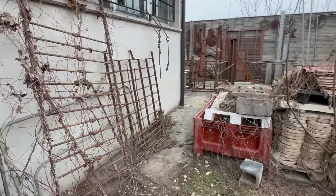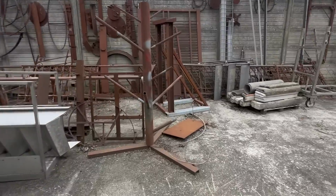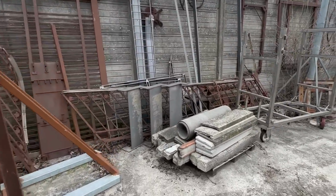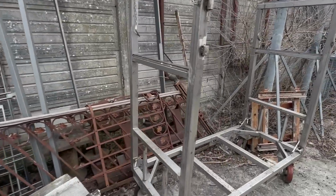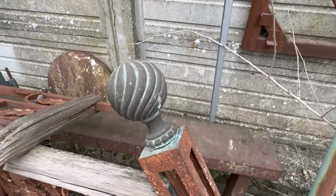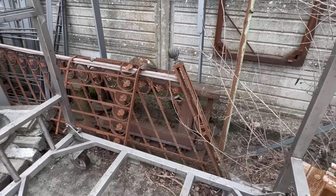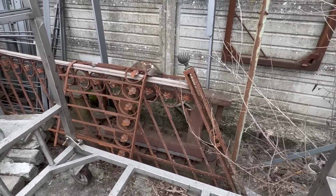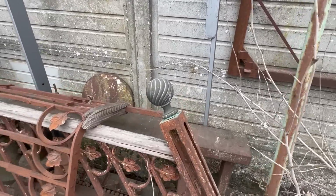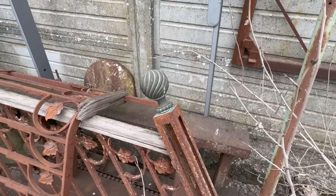So, yeah, as I said, we went here to have a look at an old gate, which we saw from the road, but we managed to find this one. We had a knob like that similar in our house, but it was stolen, so we went and bought this one instead. So tomorrow they are gonna remove it and we're gonna go pick it up.